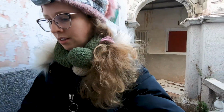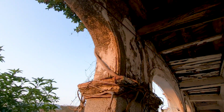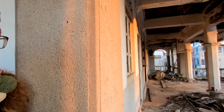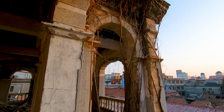So now we're going to head to the balcony and we are going to take the gorgeous detour. And we have reached the beautiful balcony. I feel like a princess whenever I explore these Western buildings and I'm on the balcony overlooking everything.